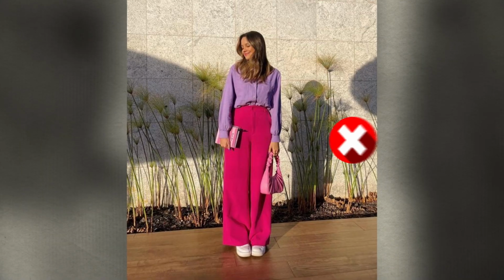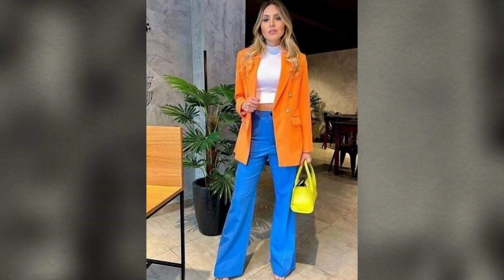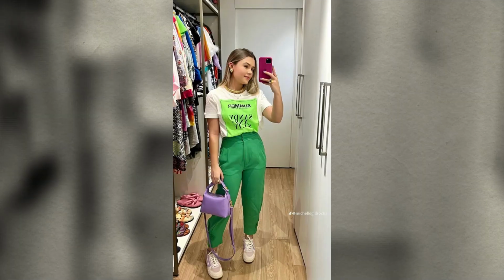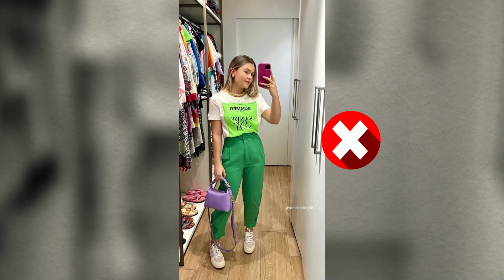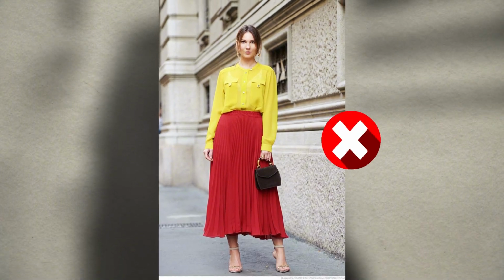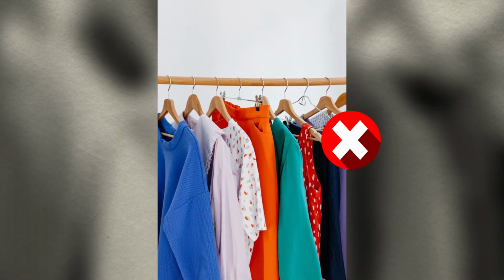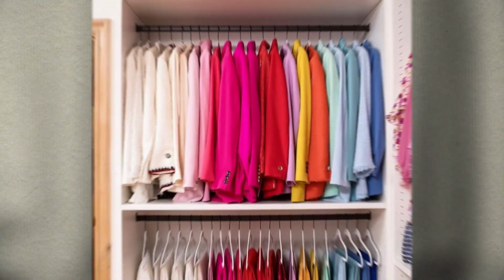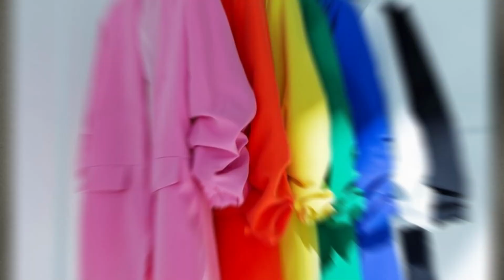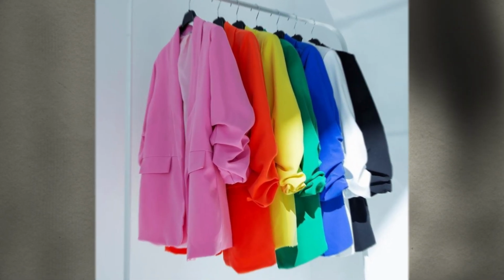The first secret is something that completely changed my relationship with my wardrobe: the importance of having a consistent color palette in the wardrobe. Have you ever noticed that super elegant women always seem harmonious, even when wearing different pieces? This isn't a coincidence. They work with a neutral and sophisticated color palette that communicates with each other. The most common mistake I see is mixing very vibrant colors without criteria, or having a very colorful wardrobe where nothing matches anything. Then you end up having several clothes, but few truly elegant looks.